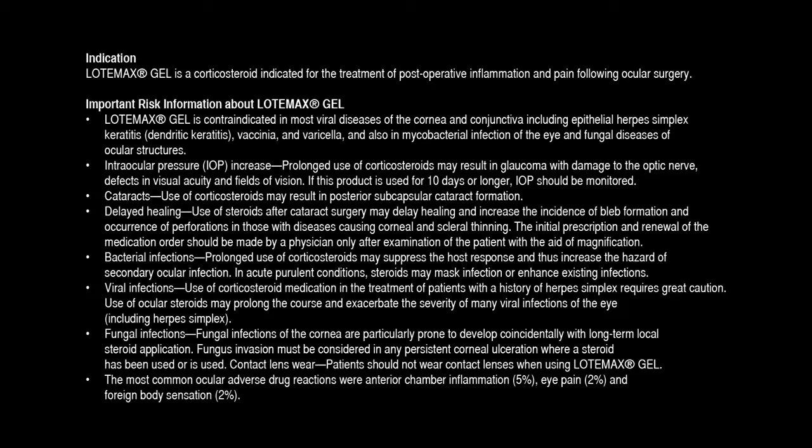Contact lens wear. Patients should not wear contact lenses when using Lotemax gel. The most common ocular adverse drug reactions were anterior chamber inflammation, 5%, eye pain, 2%, and foreign body sensation, 2%.